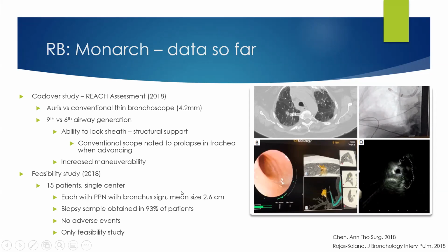There was also a feasibility study that was published in 2018 from a team in Costa Rica, 15 patients, single center. Really just a feasibility study, but they looked at peripheral pulmonary nodules. All of them had a bronchus sign, mean size was 2.5 centimeters. They got biopsy samples in 93% of the patients, and they didn't have any adverse events. And that's really all you can take from that.